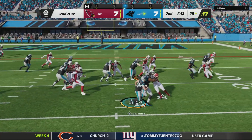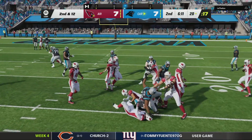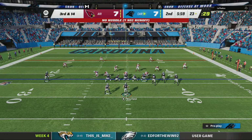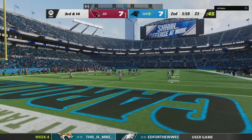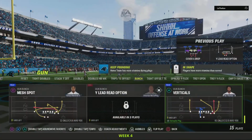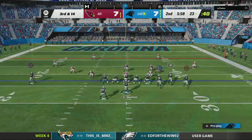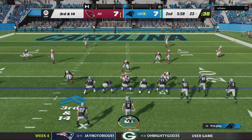They run with McCaffrey off the option. And this play a lot like the previous one, thanks to that stout Cardinal defense. Back-to-back, they've been tackled behind the line. The Cardinals going to use the first of their timeouts. They'll have 2 remaining as we step aside here in this second quarter.